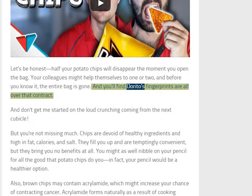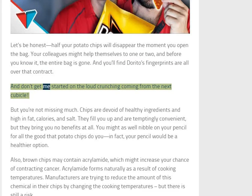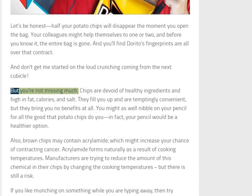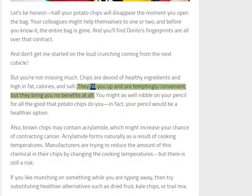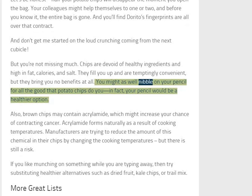And you'll find Doritos fingerprints all over that contract. And don't get me started on the loud crunching coming from the next cubicle. But you're not missing much. Chips are devoid of healthy ingredients and high in fat, calories, and salt. They fill you up and are temptingly convenient, but they bring you no benefits at all. You might as well nibble on your pencil for all the good that potato chips do you. In fact, your pencil would be a healthier option.